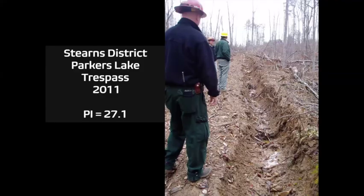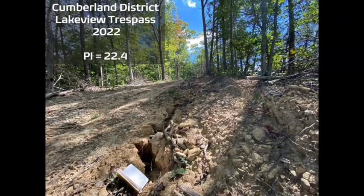This is on our southern district. This is the highest PI. So look what happened here. I mean, these folks came across us and they tore us to pieces on this while it was wet. So I'm going to revisit this from where I was a bit earlier.